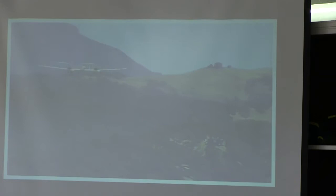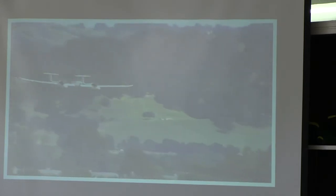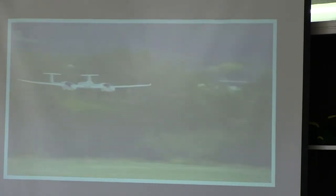Now on landing, note how the aircraft bounces and then just rolls along one side of the fuselage. This was a characteristic of one of our pilots who always landed on the left fuselage. The other one was okay. Bounce and then rolling and then finally finishing.